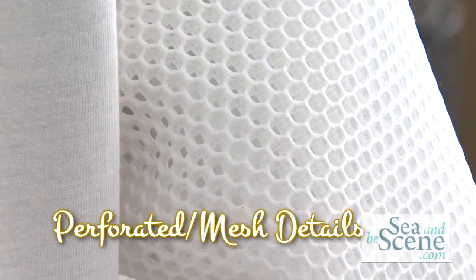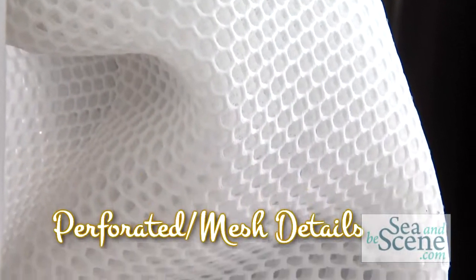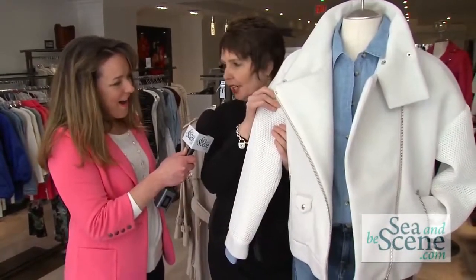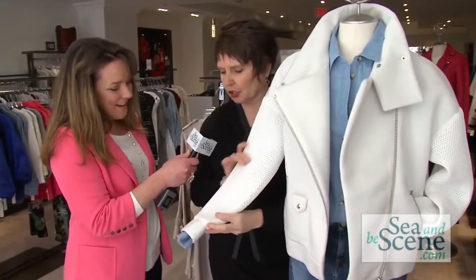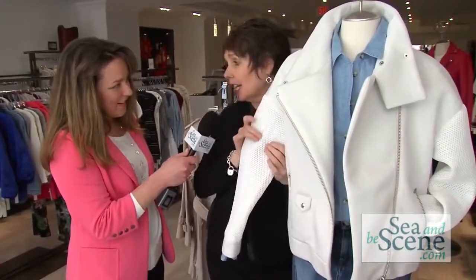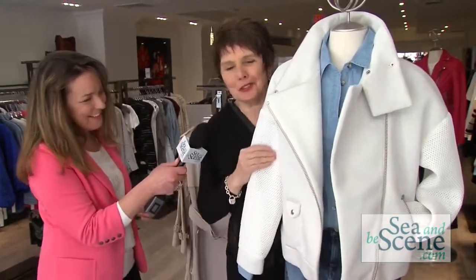The other item you're seeing a lot of this season is perforated or mesh. You're seeing it in dresses, you're seeing it in sleeves, you're seeing it in blouses. So I took the little jacket that we have from Macaj with the perforated just to show it a little bit in an everyday look that you can do. And of course, Miss Kylie Jenner has been seen with this one on. Wow. She's very popular, those two girls on the runway.